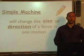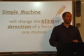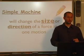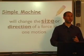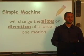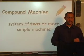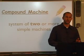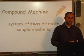You need to know that simple machines change the size or direction of a force in one motion. It's good to know that compound machines are a system of two or more simple machines.